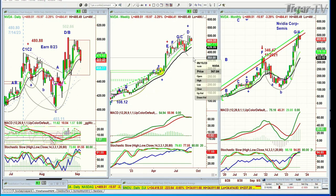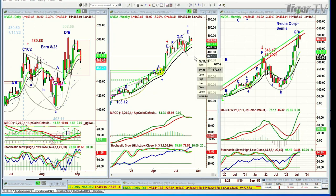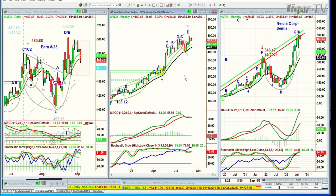NVIDIA, and that means we're going to use up time, if this is the case, for NVIDIA to go negative in the 9-14 period moving average. You would probably have to see 360. It's 469 right now. You'd probably have to see a couple of closes on the weekly chart under 376. That's almost 190 points. So that's the reason why I'm saying you can't just take things for granted that, oh, semiconductors have had it. No.